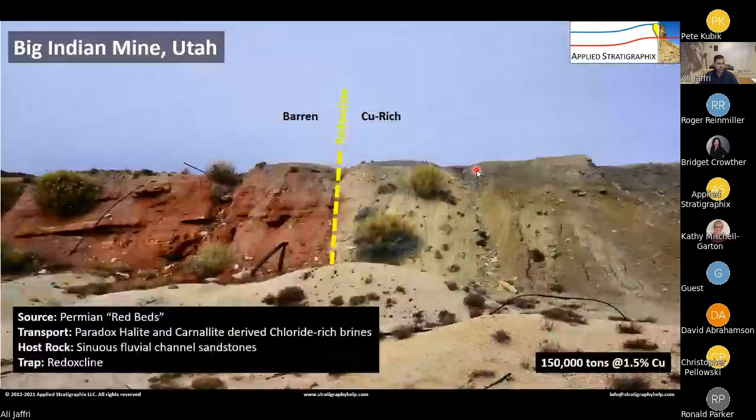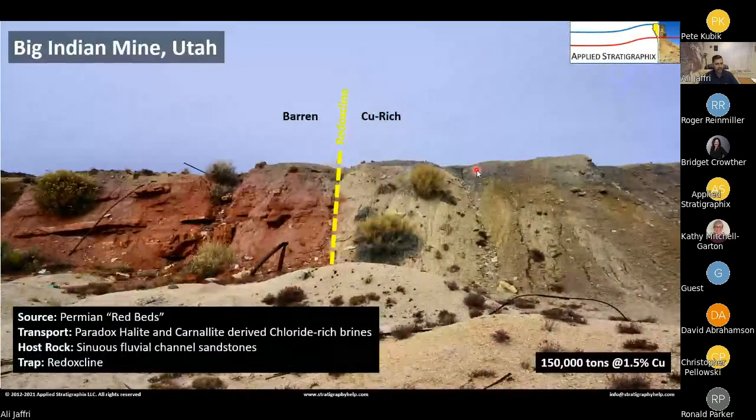So we're going to start here in Utah, looking at the Big Indian Mine, 150,000 tons at 1.5% copper. And what you're looking at is a redox cline. You can see there's a very sharp color change right there. Everything on the left is red, which is oxidized. Everything that is not red is reduced.